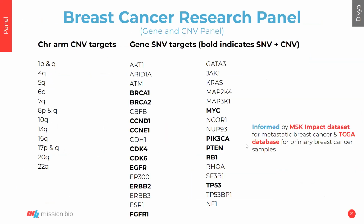So let's take a look at the panel. This panel targets about 32 hotspot genes and about 30 copy number variants, both at the gene level and the chromosomal arm level. The panel was informed by the MSK impact data set and more than 15 databases, such as the TCGA and COSMIC. And it is designed to cover some of the most commonly mutated genes associated with breast cancer, including BRCA1 and 2.